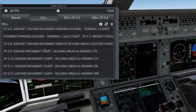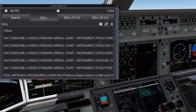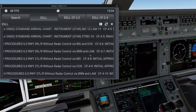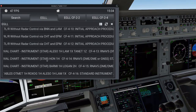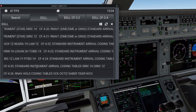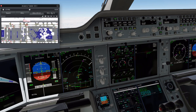Other thing that we're going to need is some kind of arrival chart. Ground movement. So we need to go back to the list. Back. Arrival. And then we've got all of the arrivals here. So I think it's going to be an Ockham. Maybe an Ockham. Maybe a Bovingdon. Lambourne's off to the north east, Honley is a possibility, don't know where Nugra is, that's Lambourne, Tobid, no idea. We will speak to air traffic control shortly, we will find out, but at least we've got our taxi chart and our docking chart ready to go.